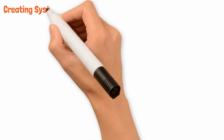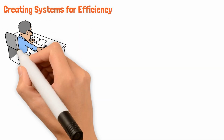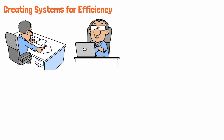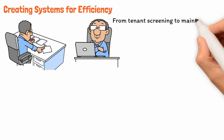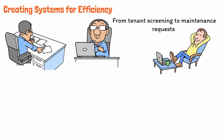Creating systems for efficiency. As your portfolio grows, so does the complexity of managing it. Create systems and processes for efficiency. This includes everything from tenant screening to maintenance requests. Efficient systems save time and reduce stress.